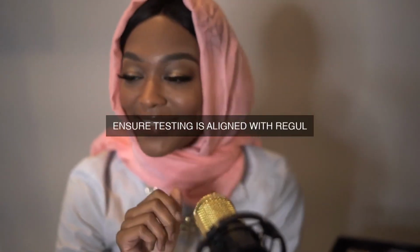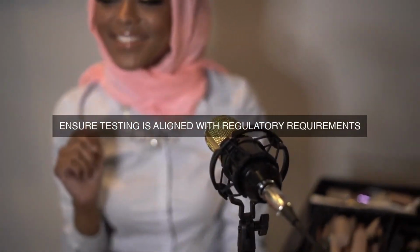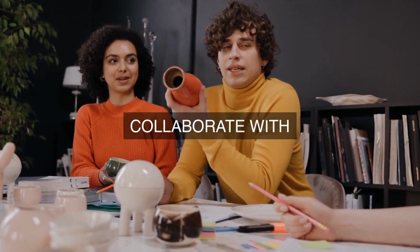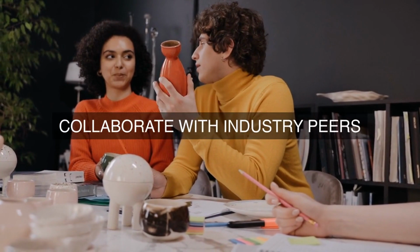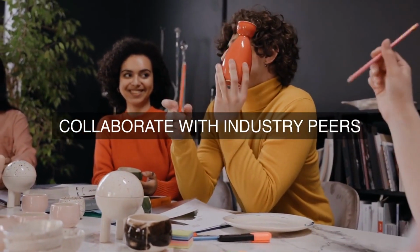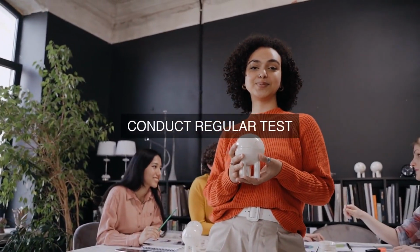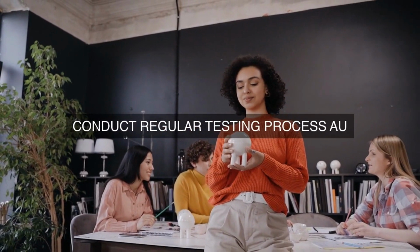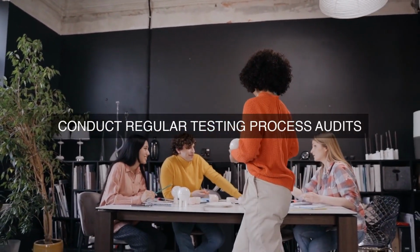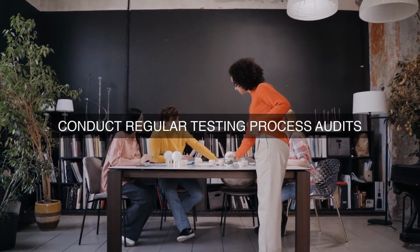To ensure that product testing processes are thoroughly aligned with the latest industry standards and widely recognized best practices, several operational excellence strategies can be implemented. Firstly, establishing a robust quality management system, QMS, is essential. A QMS is a set of policies, procedures, and processes that govern an organization's quality practices. It provides a framework for ensuring that product testing processes are consistent, reliable, and meet customer and regulatory requirements.